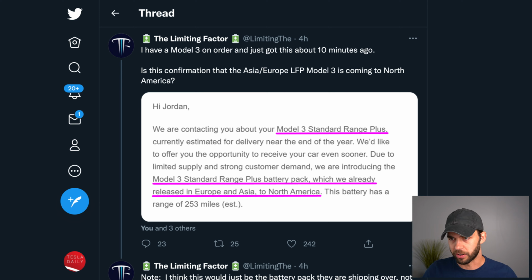In the rest of the email, they also said these would go directly into Tesla inventory as of September, so probably mid-September timing. And as they say, it's 253 miles of range. That is lower than what Tesla lists in the design studio for the Standard Range Plus at 263 miles today. So the email's a little bit confusing, since they say they're introducing the Standard Range Plus battery pack, but they already have that in the design studio. But this is a different version, as shown by the range.